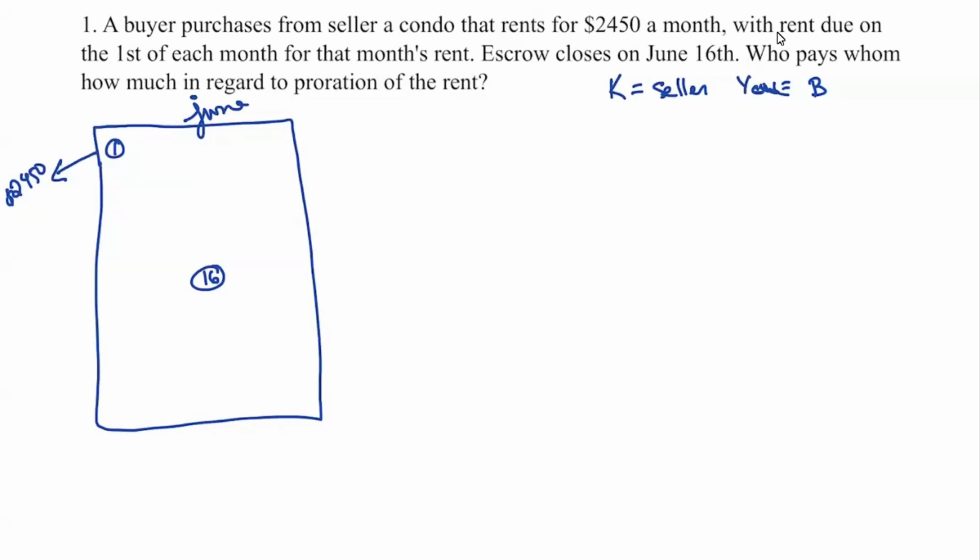If you are the buyer, when will you own the house? After the 16th, the 16th or after? Does that make sense? Yes. Cool. So are you okay with the fact that I got money for the whole month, but you're going to own the house for half the month? No, I'm not okay with that. So what would make things even Stevens, or fair, for you? If the seller gives me a credit for those 16 days.